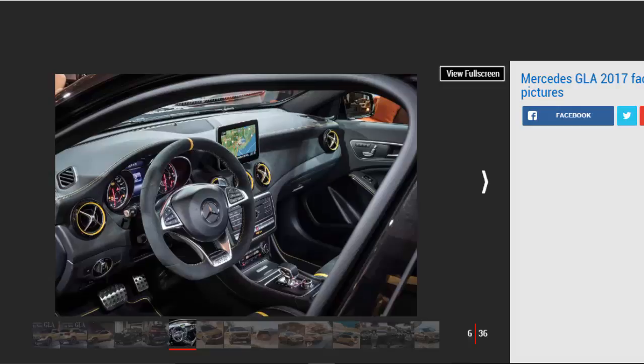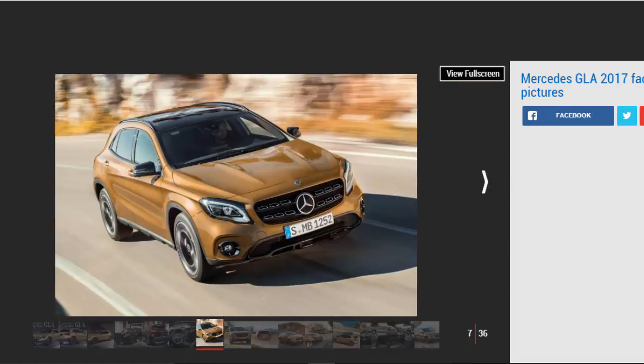That means you get a choice of three turbocharged 2.0-liter petrols with power outputs ranging from 154 bhp to 376 bhp, and two 2.1-liter diesels offering 134 bhp and 174 bhp. Full UK pricing and specs for the 2017 GLA will be announced at a later date.